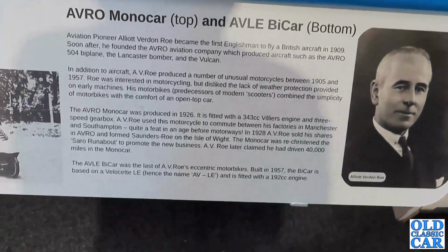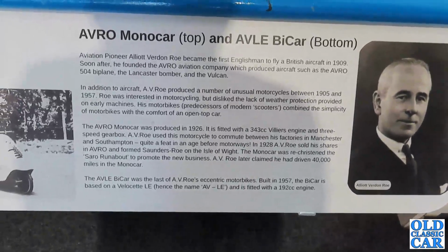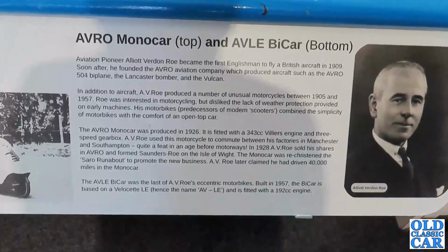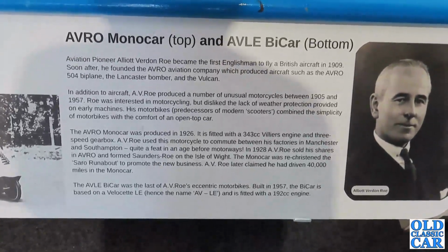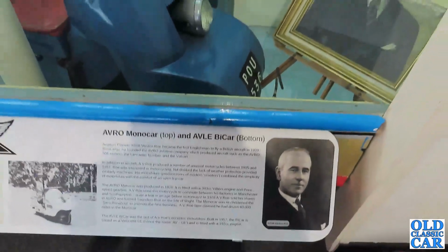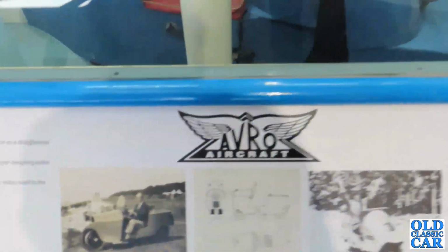The Avro Bicar was the last of A.V. Roe's eccentric motorbikes. Built in 1957, the Bicar is based on a Villiers LE, hence the name AVLE. It's fitted with a 192cc engine. And the LE was a water-cooled motorcycle, very popular with the police forces back in the day. Yeah, I've never heard of this one before.